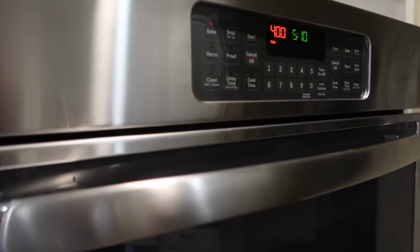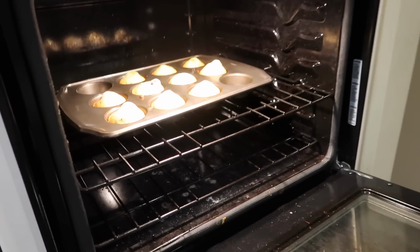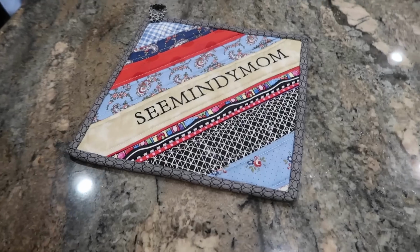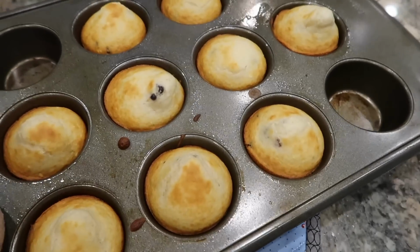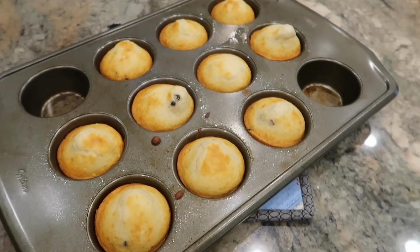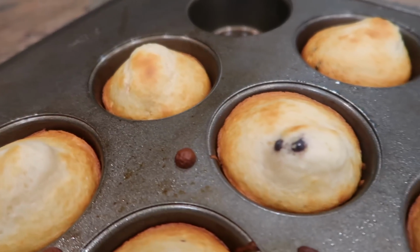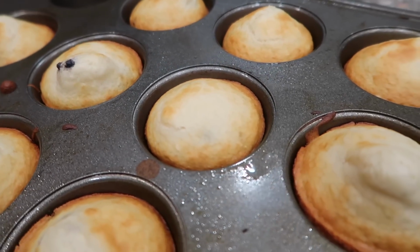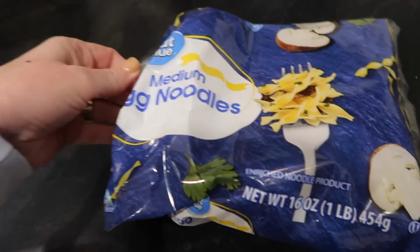That initial burst of heat helps the muffins to rise quickly, and it will give them that really round muffin top that we see in bakery style muffins. And because I took these steps, instead of getting just 6 kind of flat, dense muffins, I'm going to get 10 fluffy muffins. While that is cooking, I'm going to cook up the rest of my egg noodles.